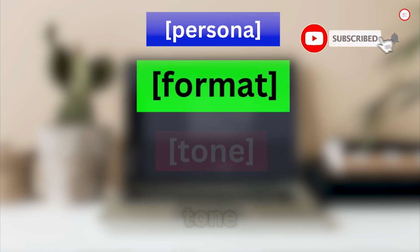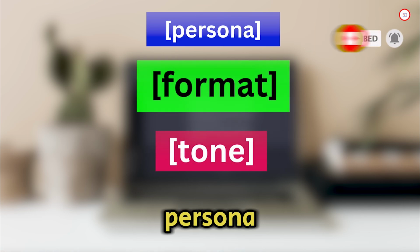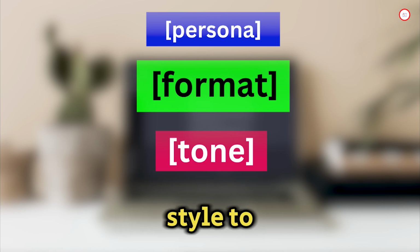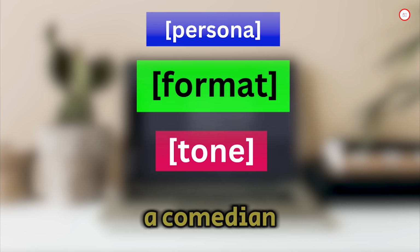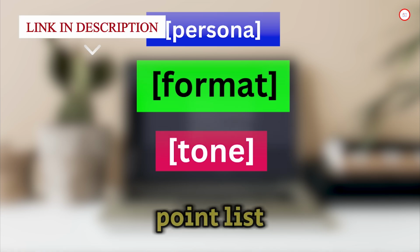Persona, format, and tone, adding flair to your requests. Finally, let's talk about persona, format, and tone. These are the elements that add personality and style to your prompts. Do you want ChatGPT to respond as a historian, a comedian, or a 5-year-old? Do you want a poem, a script, or a bullet point list? Should it be formal, casual, or humorous?